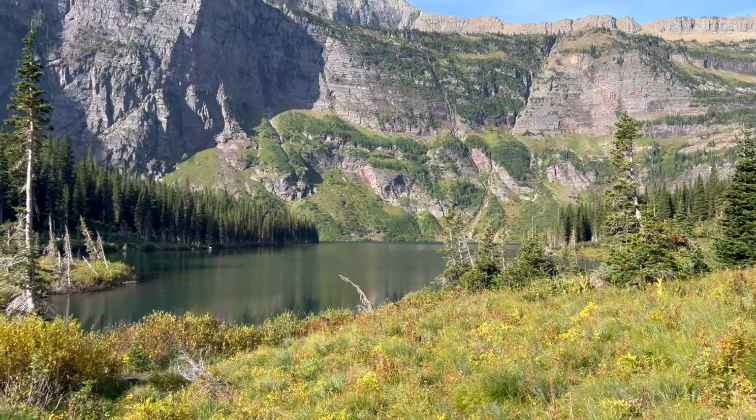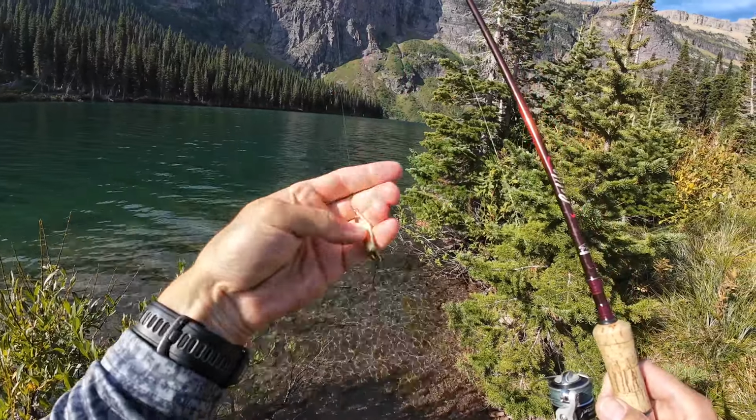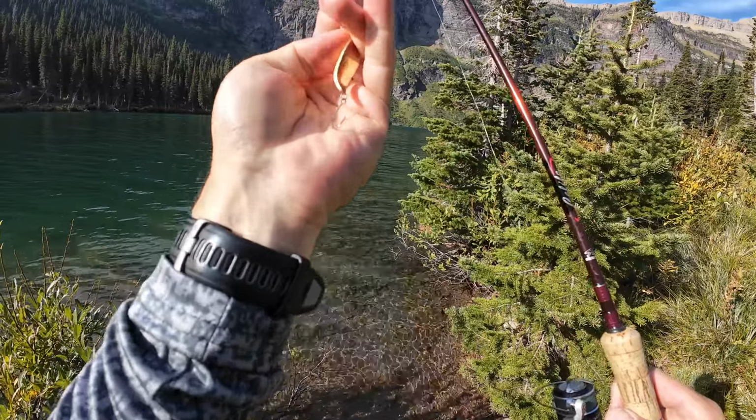I don't see any fish hitting the surface, but it's a little early in the day. Maybe there's just not enough bug activity. All right, so I'm gonna start with a little 5 gram, Tsurinoya gold spoon. Got a barbless hook on there.